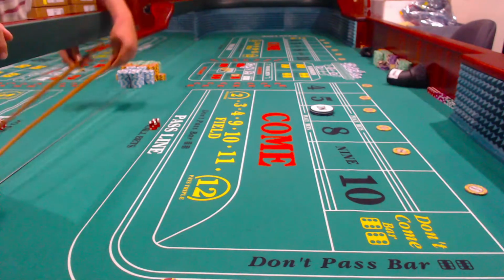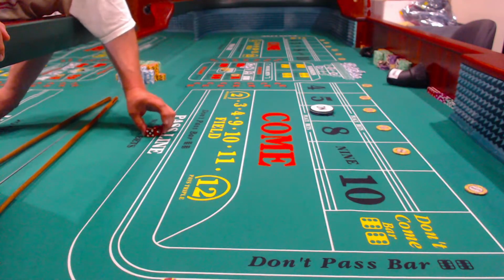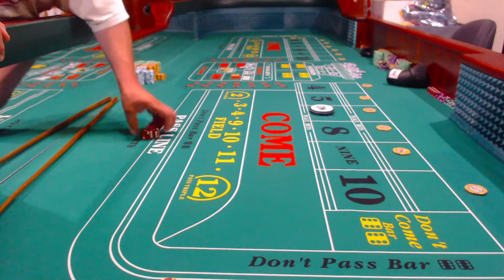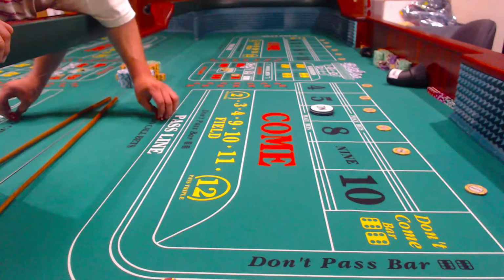Dice are out for the shooter. Put that 2 right there. Get our 6 on the front. 6 and 2 facing. Okay. Gotta make that 6.